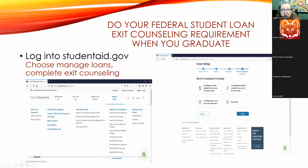So you'll go through the course, and then they'll tell you everything about setting up your loan repayment plan and updating your current contact information, which is always important to do. So, over the time that you're paying off your loans, which could be for 10 to 20 years, I know that sounds scary, but make sure that they always have your up-to-date contact information in case you move or anything changes.